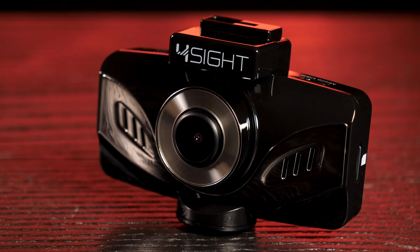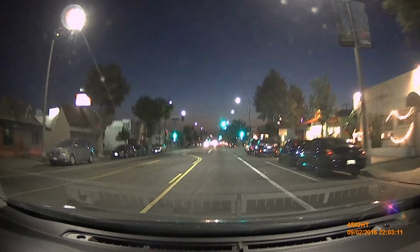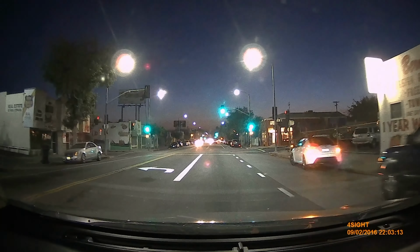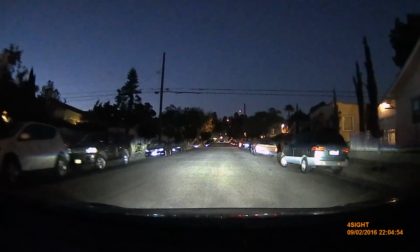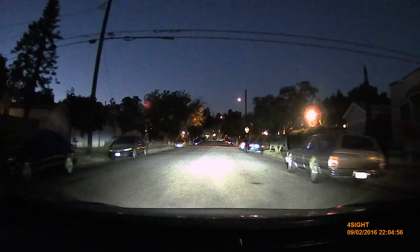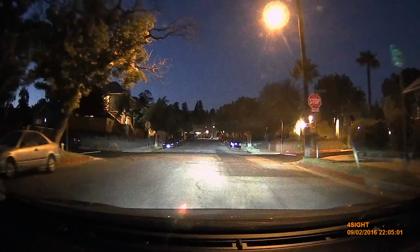To make it stand out, the crown jewel feature of the LUX is its Starlite Night Vision. Foresight claims that the LUX is the only dash cam in the world that can really see clearly in ultra low light conditions. Notice that they're very specific and careful with those words. Ultra low light, so not complete darkness, but this thing comes pretty damn close.